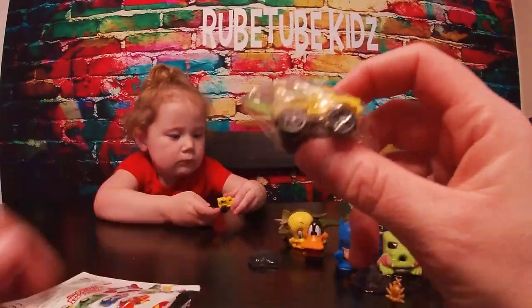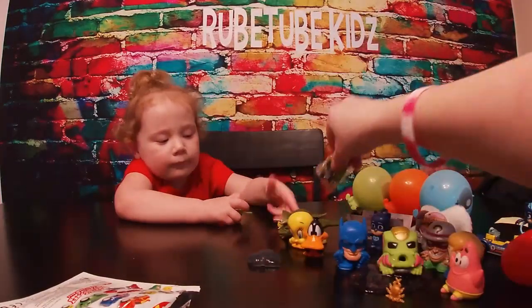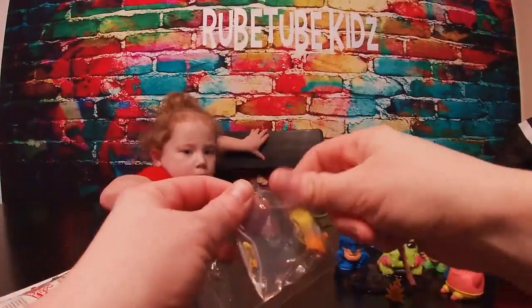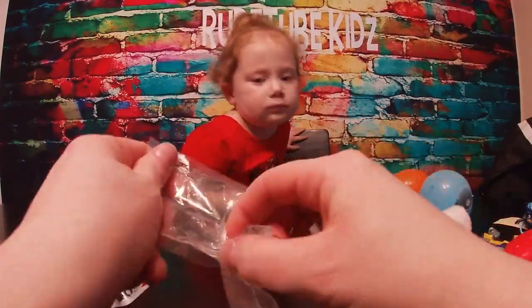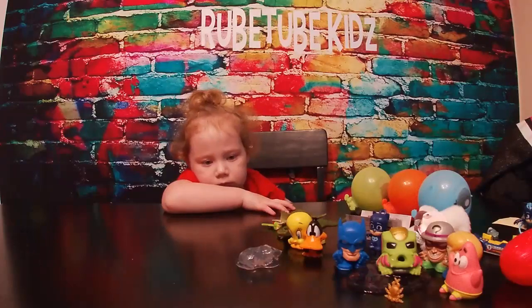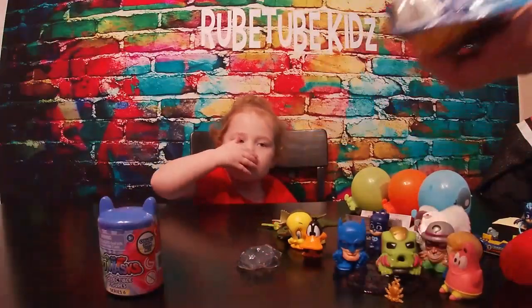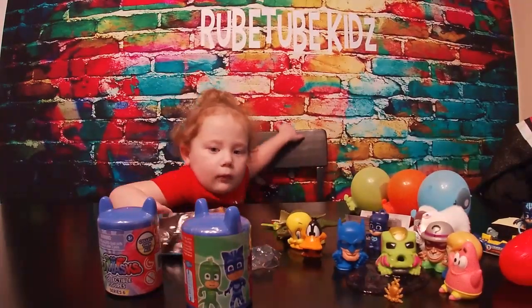Oh my goodness, we got the same exact one. Look, it's the same one. Oh, no. Yeah, that's no fun, is it? It's no fun when you get the same one. We'll just put that on our slime pile, let it grow. We got three things left to open. We have two PJ Masks and we have another Hot Wheels. Which one would you like to open?